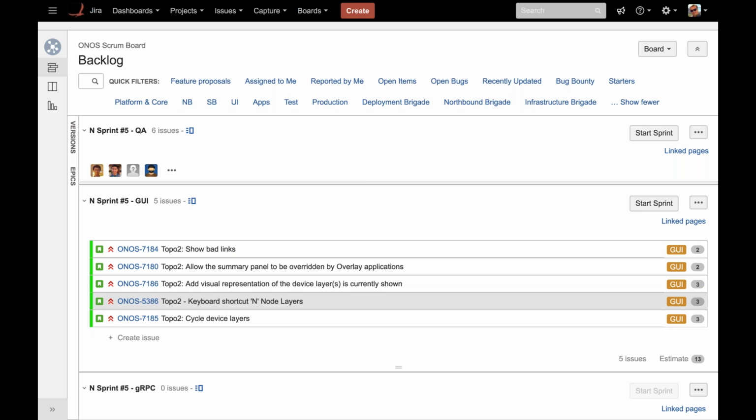I'm not familiar with the last two, the cycle device layers and the node layers. Oh, I think it has to do with the multiple layers within, let's say, the optical. An example of this would be optical topology, where we show the topology in various layers. With the new topology view, the layers are not limited to just two, so there can be multiple of them. This is what he means by cycling through different layers to be able to highlight devices which are in those different layers. Okay, that's what that means.